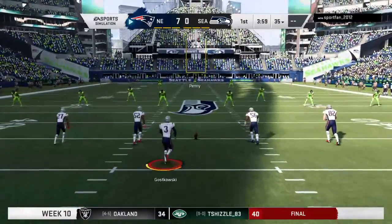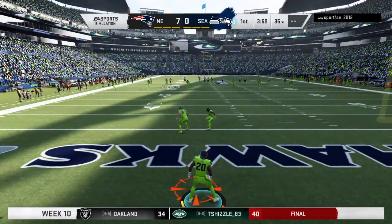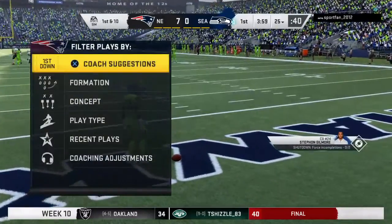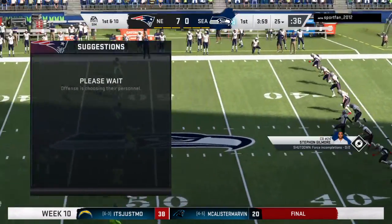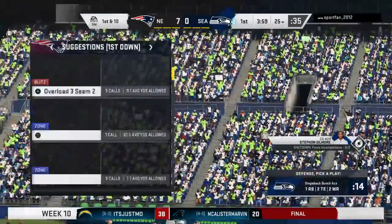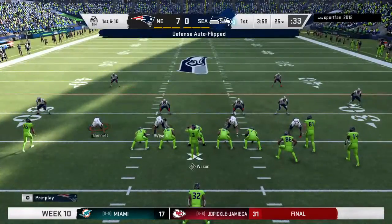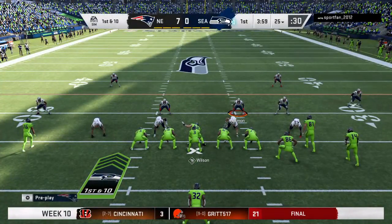Gostkowski now after the touchdown. He'll send this one away. This is taken about 7 yards deep. Wilson and the Seahawks take over now, 1st and 10 at their own 25-yard line.